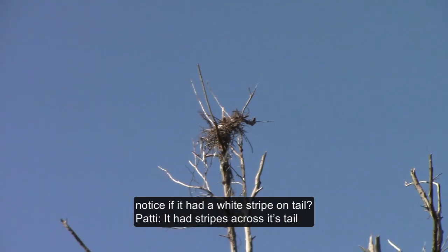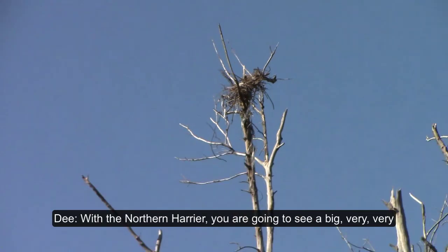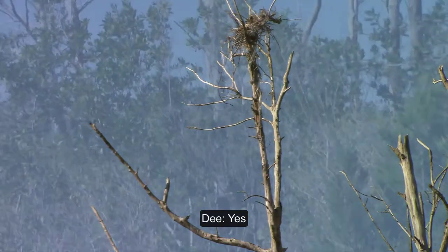Okay, well, did you notice it had a white stripe on its tail? It had stripes across the tail. With the northern harrier, you're going to see a very, very bold white stripe on the tail. No, it's probably then a red shoulder.